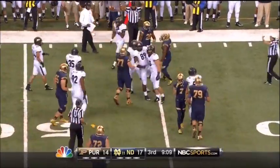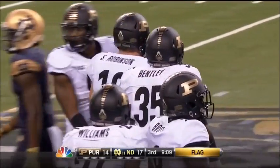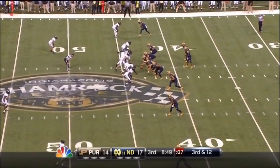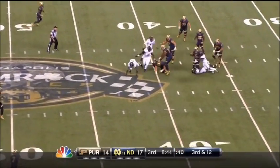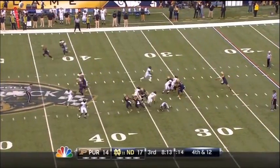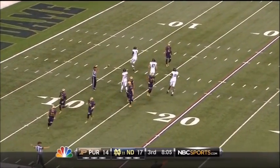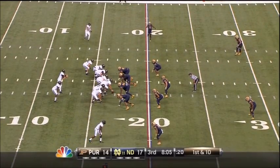Here's the hand of Folston. Flag is down late as Sean Robinson made the hit for Purdue. I thought there was a hold by Purdue there. Holding, offense, number 7, 10-yard penalty. Second down. Golson under pressure, and he'll be sacked. Brown on top, and that's a huge play by Purdue. Brenza boots one high and deep, and fair catch made at about the 16-yard line. 45-yard punt.